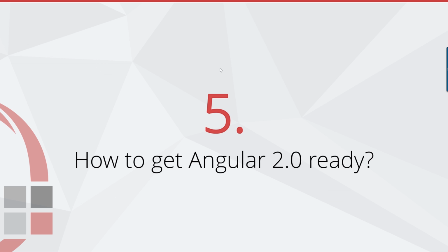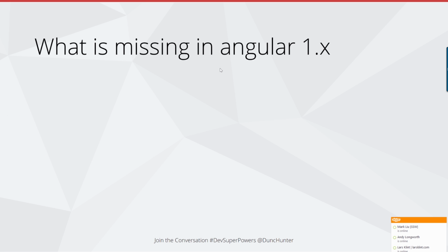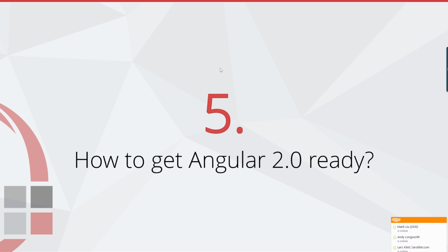So once you've got your head around using task runners and you've got your package management all set up, the next question you're going to need to ask is, how are you going to get ready for Angular 2? Angular 2 is currently in alpha. It's close to being ready for beta, and although the release date hasn't actually been announced right now, it's something to be ready for. And if you haven't started learning Angular 2, you should start checking it out.